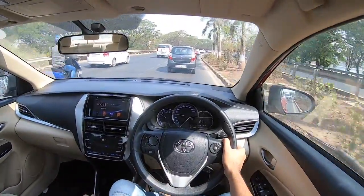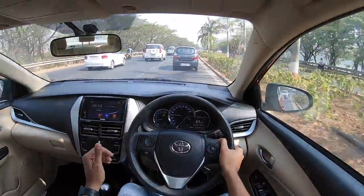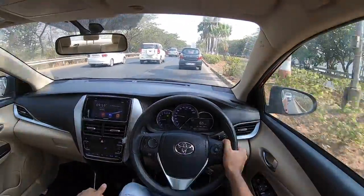Now this manual gearbox is better than the CVT, I feel, because obviously you can control the gears. And the good thing is that this 6-speed gearbox is very slick shifting. The clutch is also on the lighter side. The throws are very short.